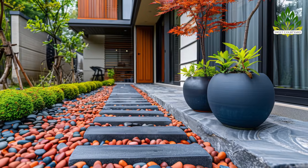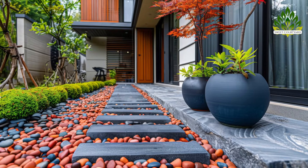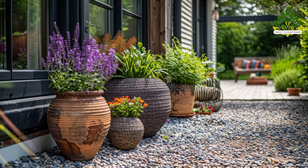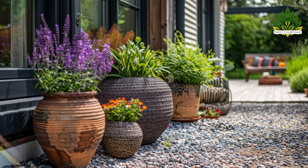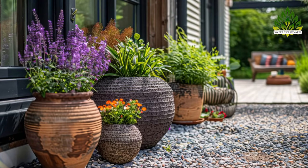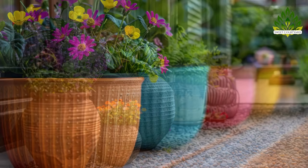These portable vessels serve as versatile canvases, allowing homeowners to experiment with an array of hues, textures, and shapes to create captivating focal points within their small gardens or tiny front yards.